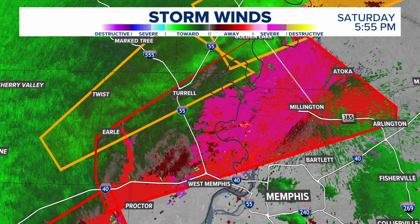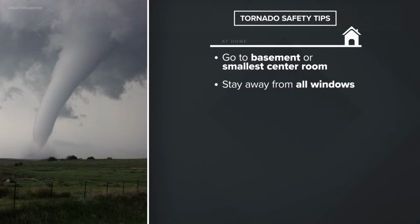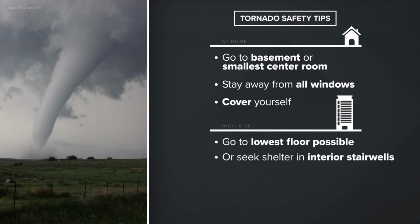Anytime you're in a tornado warning, you always want to be inside and not go outside. Stay in a basement if you have one, the smallest, most interior room of your home possible. That's going to be the best place to be, away from windows, away from doors, and away from exterior walls.